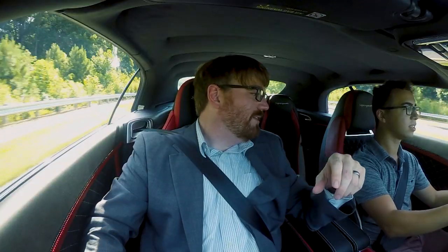We have extended paddles, right? So you've got a little bit longer tip there for the fingers, which I appreciate. And they're column mounted as well. I don't know if it's exactly at 10 and 2 where you normally hold, but it looks like you've got some padding there for that extra feel.